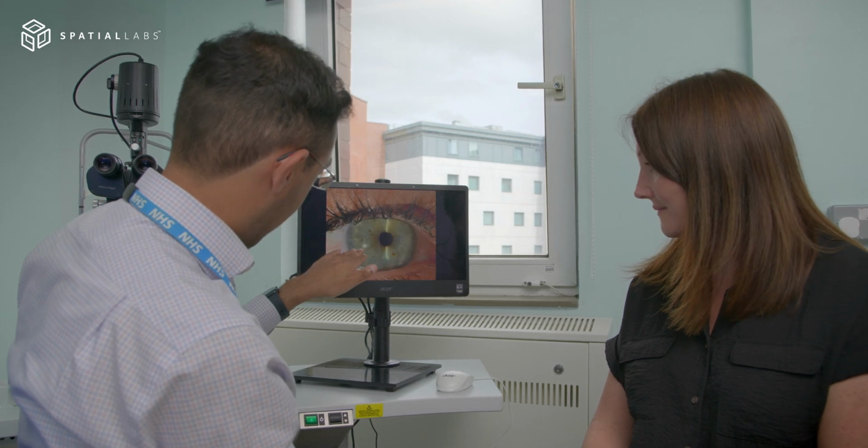It gives us so much of a better understanding about how that patient's condition or disease has progressed, and gives the clinician more confidence to make decisions, be it listing the patient for surgery or even having more confidence to discharge the patient, freeing up further appointment slots for patients who otherwise need to be seen.